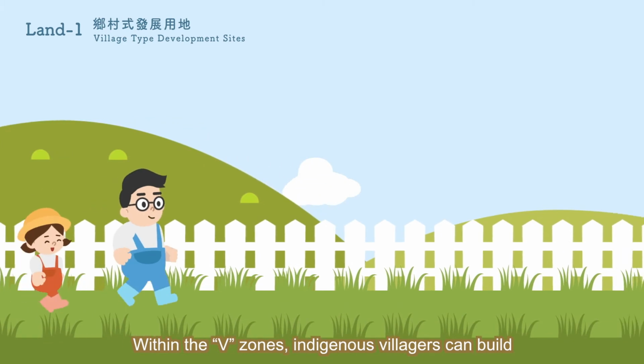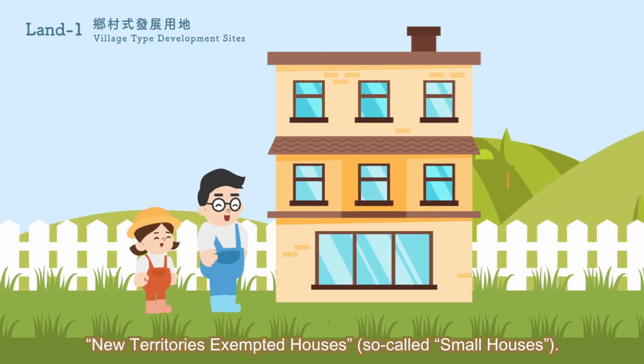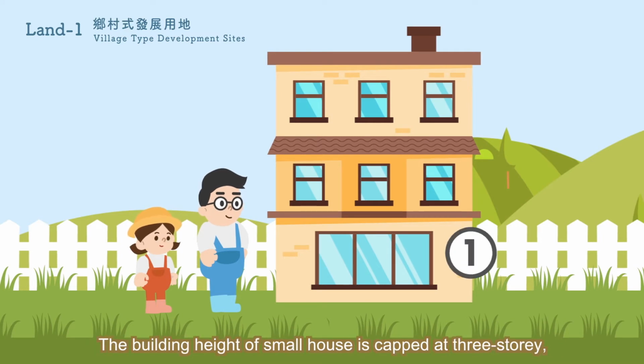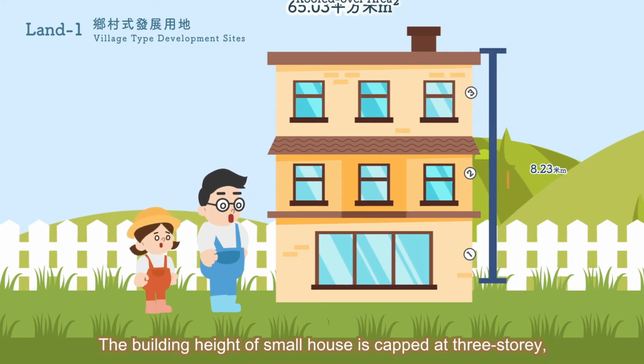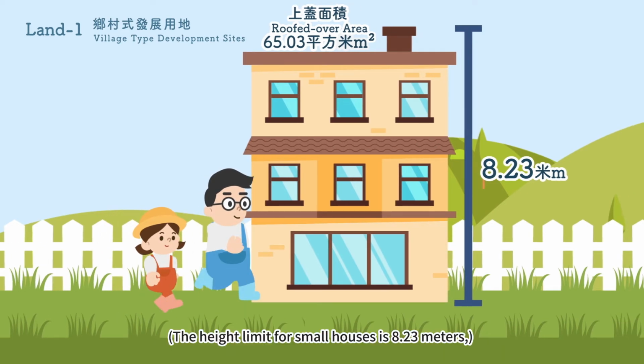Within the V-zones, indigenous villagers can build new territories exempt houses, so-called small houses. The building height of small house is capped at 3-story. Hence, V-zones are intended for low-rise development. The height limit for small houses is 8.23 meters, and the roofed-over area cannot exceed 65.03 square meters.